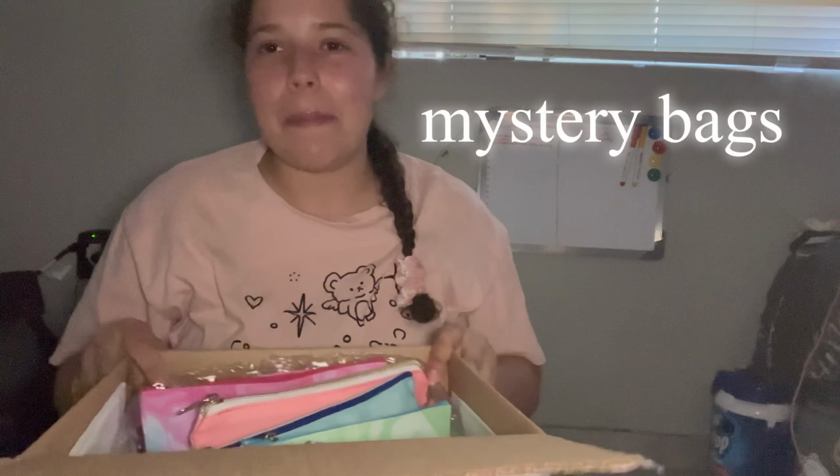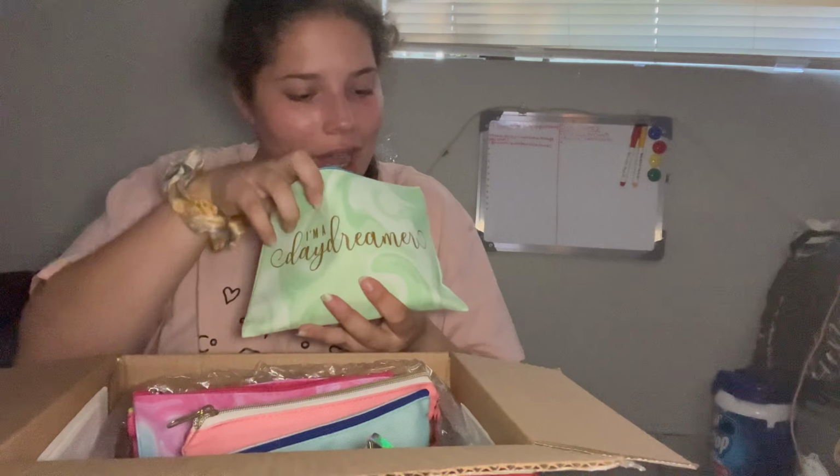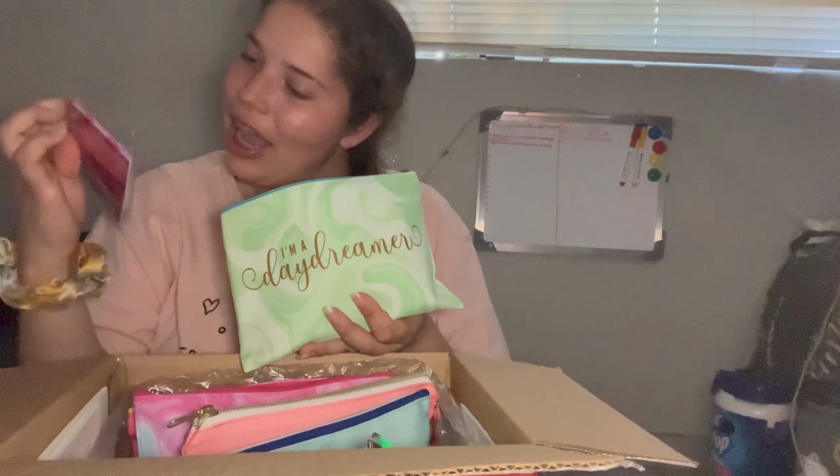I think I might have to, no. I'll try keeping this here. All right, this one says, I'm a dreamer. I actually have not looked in any of these, so I don't know what is in. Let's see. Oh my god. How adorable. Oh my god, it's matchbook nail files. How cute.